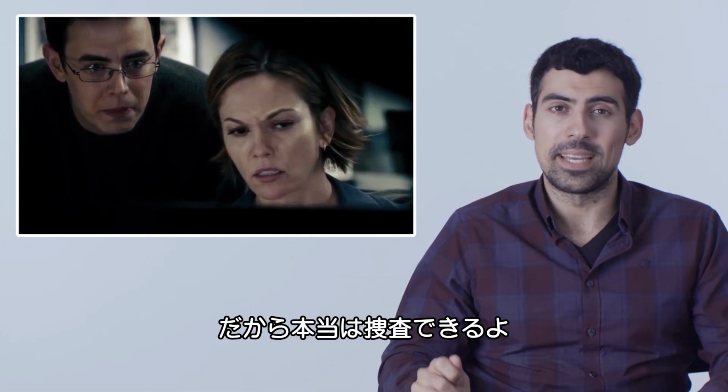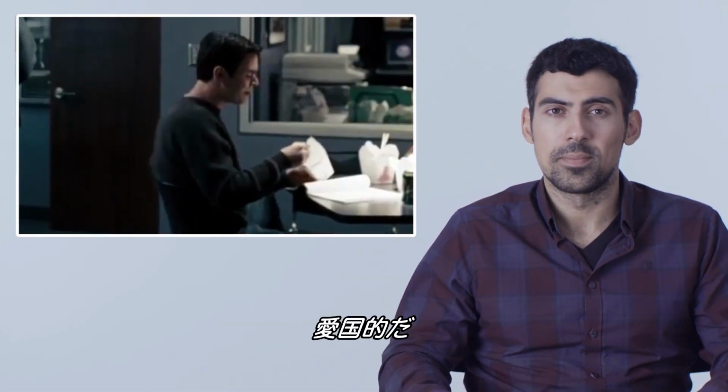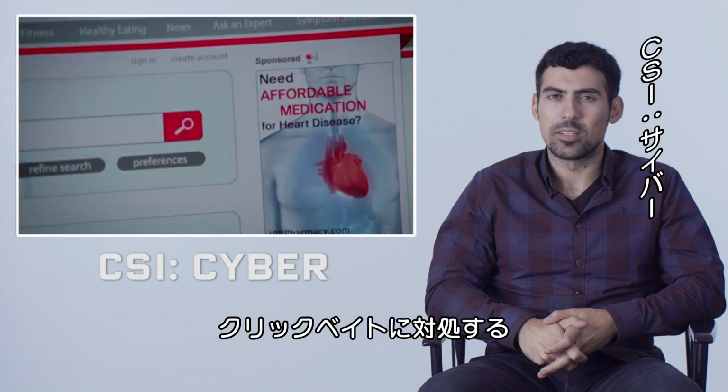So the US would be able to take down any .com domain name. How patriotic. CSI Cyber, clickbait.